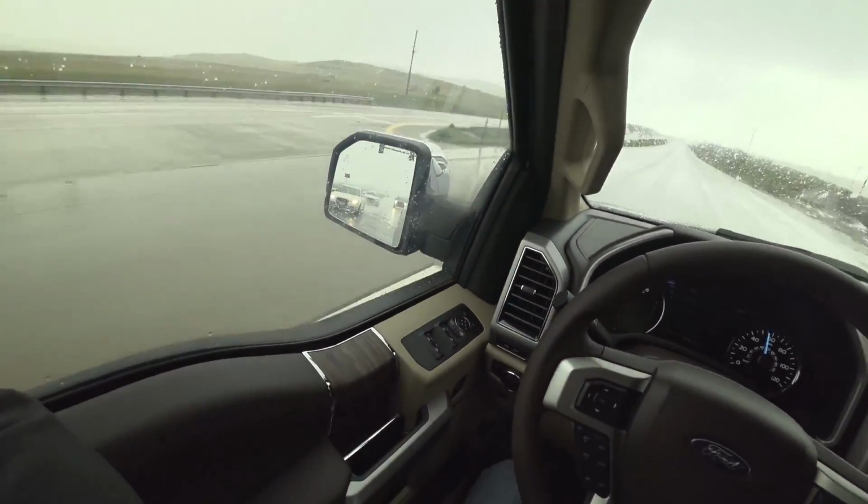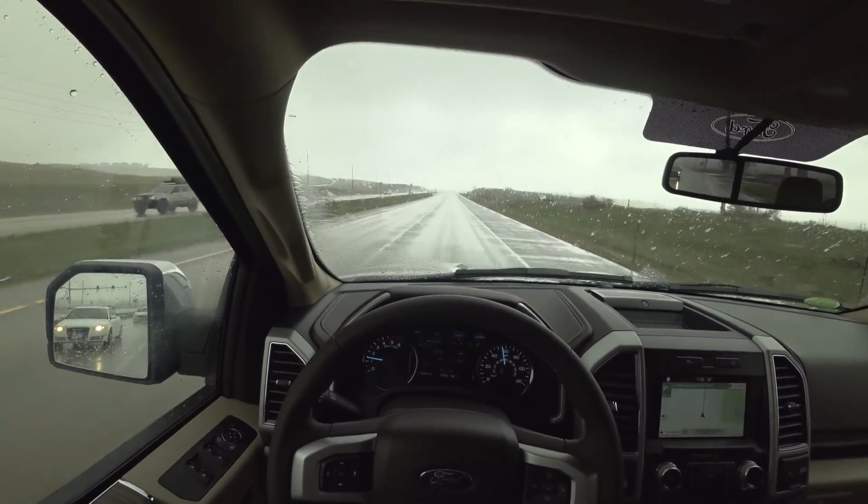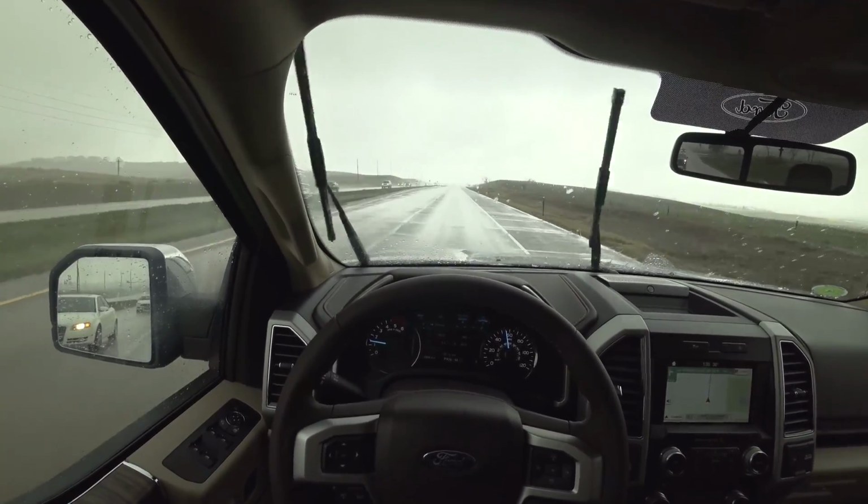We've got our headlights completely off. Up this hill, we're going down a little bit in fuel economy, down to 33.